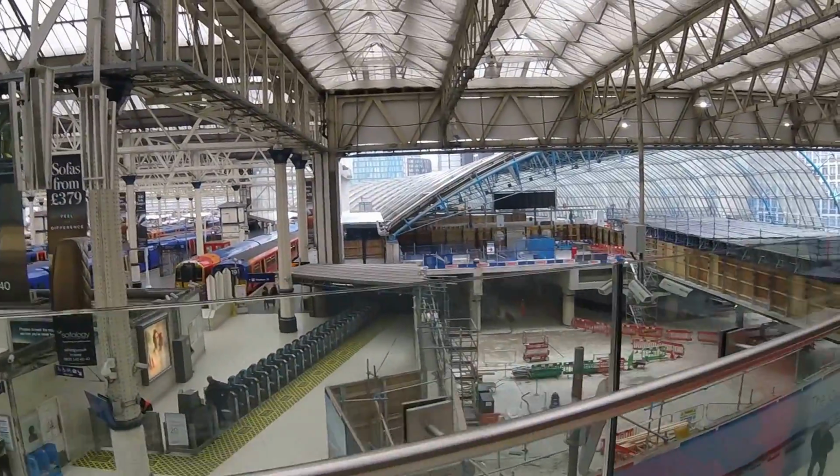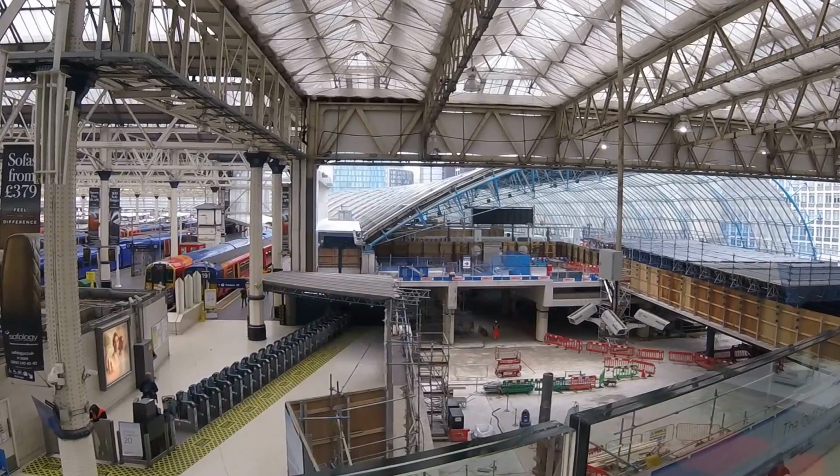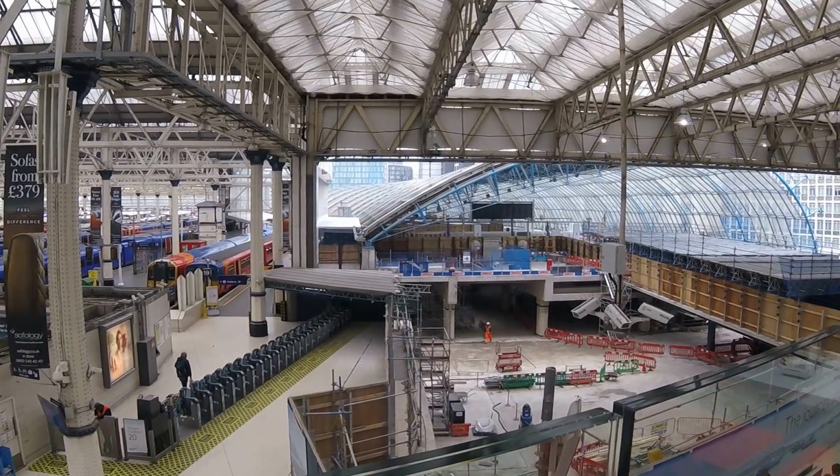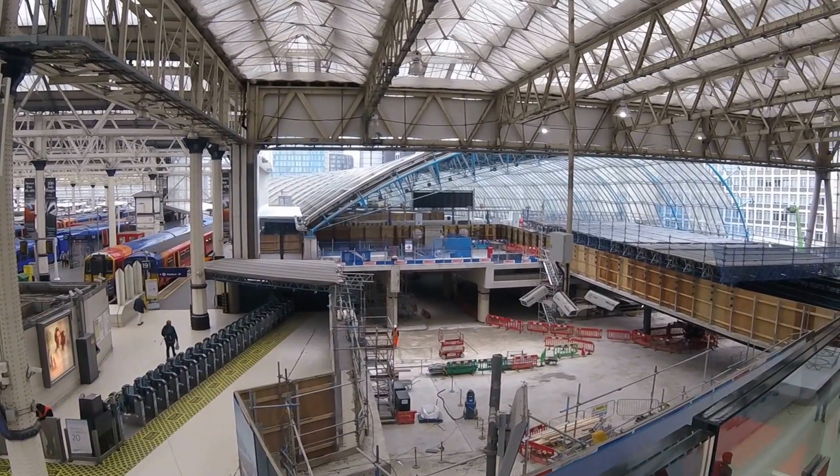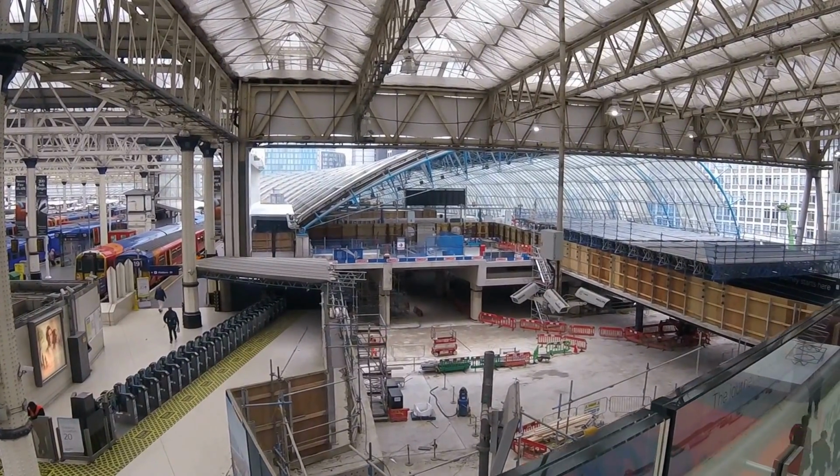So this is Waterloo in September 2017. Been following this. I'm on a different camera now, so it probably looks and sounds different, but that's what it looks like now. The indicator boards are off, and it looks like there's some work being done on the bridge.